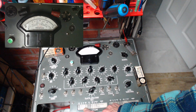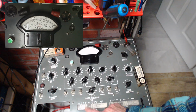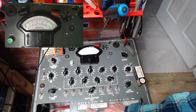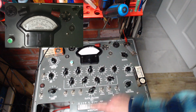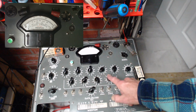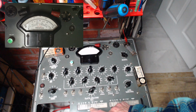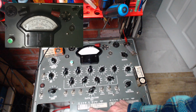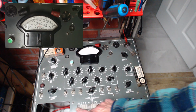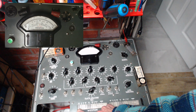So 25L, 00076, 00076, 0153, 0153, 32 F. So this is now set in accordance with a 6AK8.